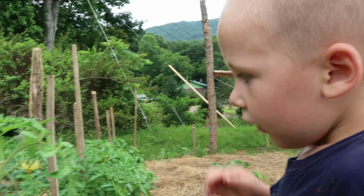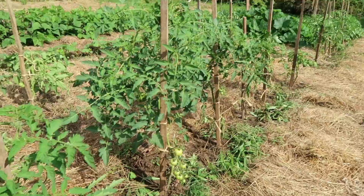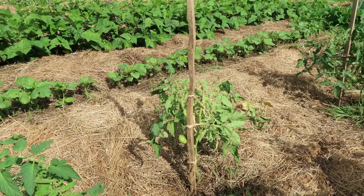All right, now. Why do you think there's flowers on the tomato plant? Fruit comes out of flowers. Yeah, every fruit in the whole world comes from a flower. Those plants look a lot less full. I've cut a lot off of them. And we will see how it goes in the battle against blight.